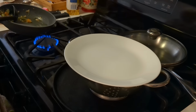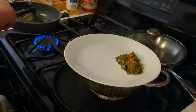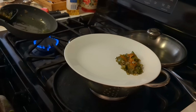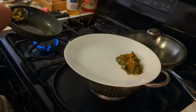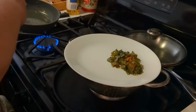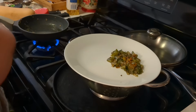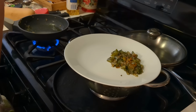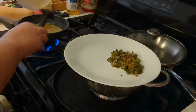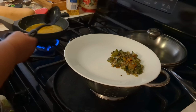This up here, drain as much of that off as possible. And we're going to put this up here. That we're going to do. Doesn't matter if it has a little bit in there or not. Now what we're going to do is pour the eggs right in the skillet. Let that heat back up.